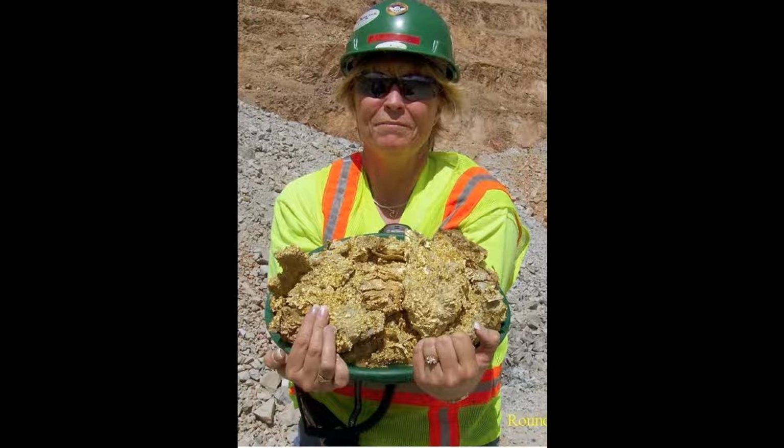There are a few mines like Round Mountain that produce some spectacular coarse gold and don't mine ore like I just showed you a second ago. This is a 70-pound specimen pan full taken from Round Mountain, but hey, you can make a guess that they're not going to allow individual prospectors into the pit there to steal 70 pounds worth of gold. So where there is coarse gold and it's being mined in Nevada, you won't have access.